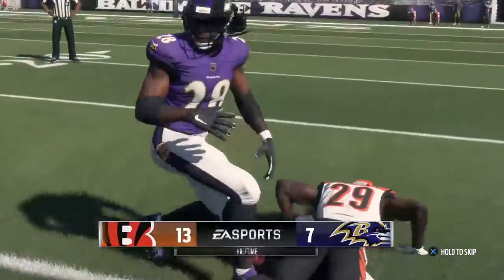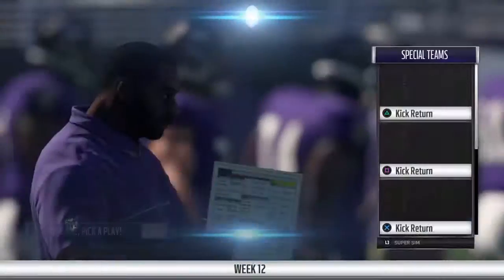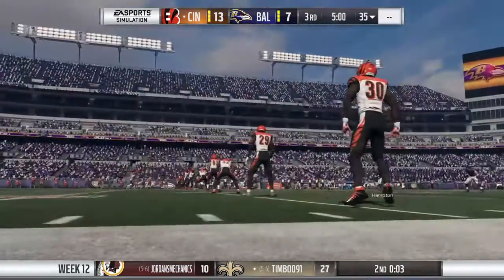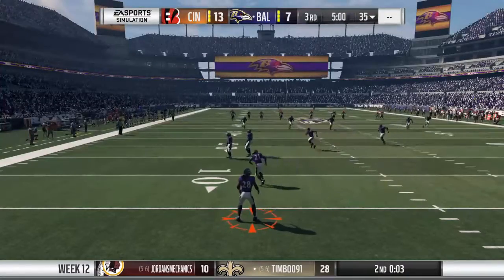An update from around the league as our first one comes from New Orleans. And it's an early lead there for the Saints. We'll keep you updated on that one as it progresses. And pump the brakes, Larry. Pump the brakes. We are ready for quarter number 3.